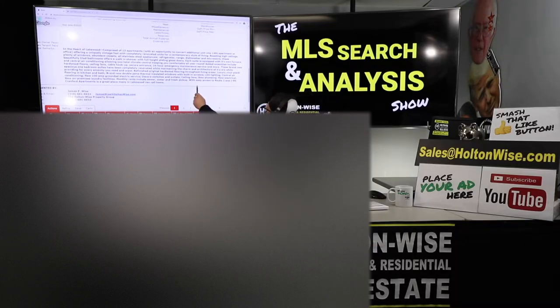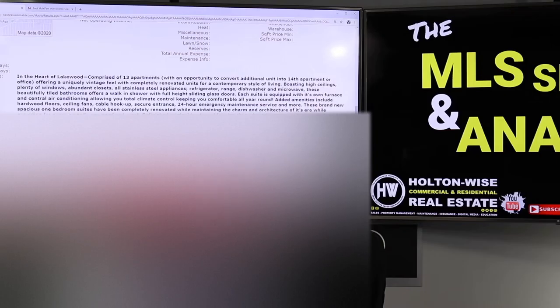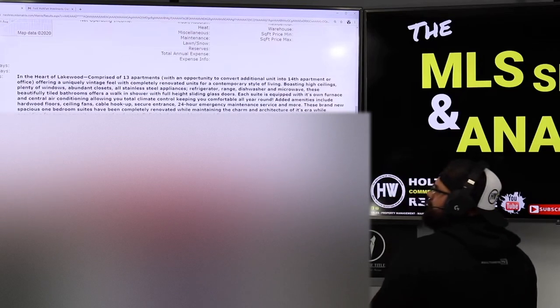All right, 24-hour emergency maintenance and more. These brand-new spacious one-bedroom suites have been completely renovated while maintaining the charm and architecture of its era while providing for every amenity you need and want. Refinished hardwood flooring throughout living areas, luxury vinyl plank flooring in kitchen and bath, brand-new double-pane thermal insulated windows with built-in screens, LED lighting, central air conditioning, new 100-amp grounded electric service, Decora switches and outlets, ceiling fans, new plumbing, new electrical, new on-premises laundry facility.